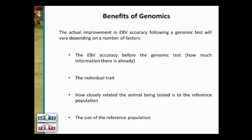Another thing that will influence the actual improvement we see in EBV accuracy with a genomic test is the individual trait. As I mentioned before, lower heritability traits, so traits that don't have so much variation due to genetics, where there are a lot of environmental factors influencing the variation that we see, need a much bigger reference population to see a big increase in accuracy compared to a highly heritable trait.